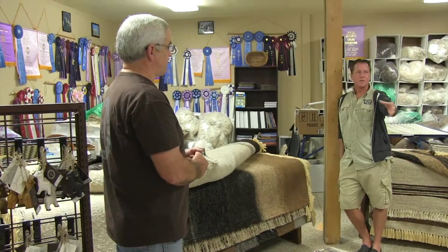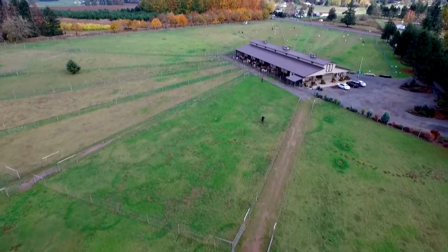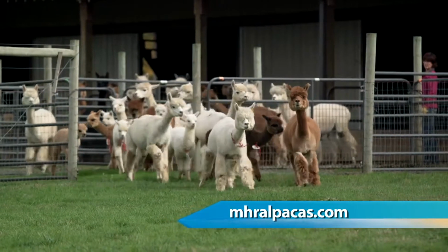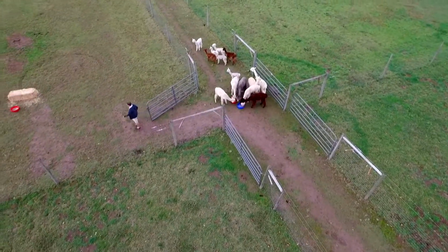How about this land around you? Just describe what it's like to live out here. Oh, it's great. There's a lot of freedom. It's quiet. There's space to do what you want to do. And then when we want to go into the city, we can go into the city, but we can come back out and kind of retreat back out here.